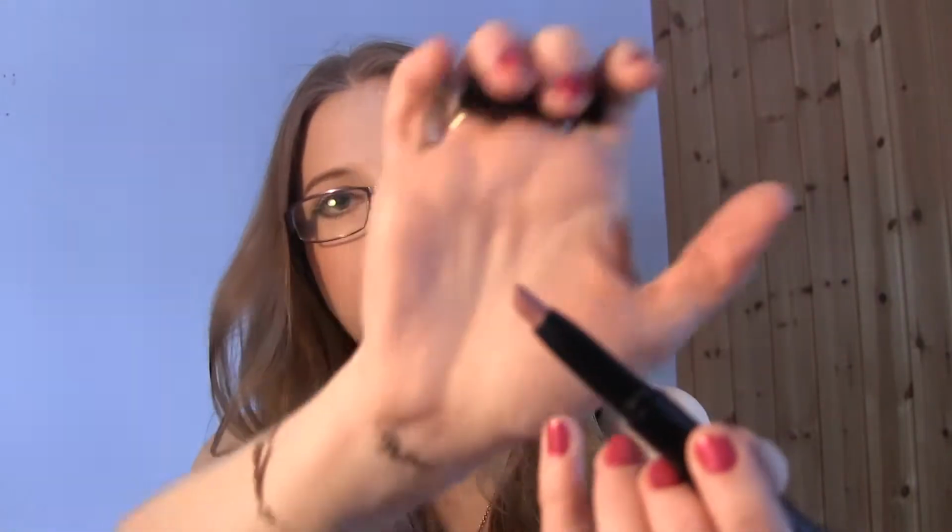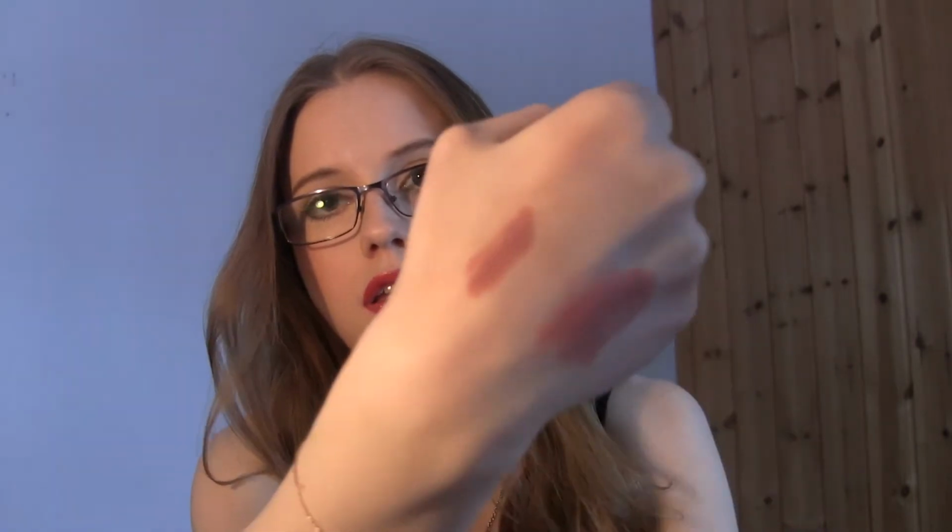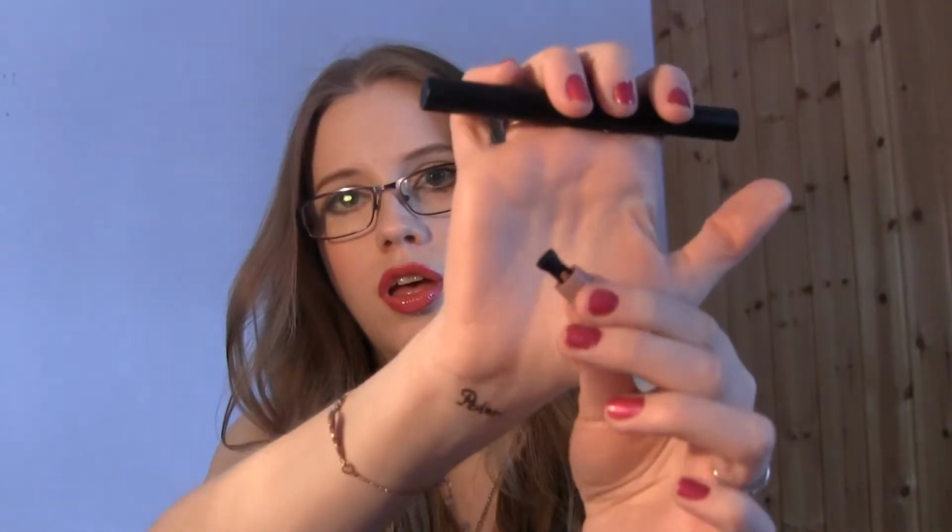I think I have 3 or 4 of these. This one's in Tea Rose. It's just a mauve color, like any of the other lipsticks that I own. My lipsticks are either mauve colored or red, usually. I'm starting to widen my horizon, but it also has a sharpener on this side.